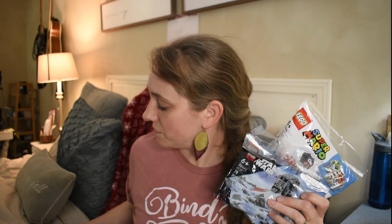I have options. I really love to put these in stockings because we usually take a break between stockings and presents and like eat breakfast and take care of our animals and do all of that kind of thing. And so this gives them something to do, something fun. It's exciting. It's new. They get to open it and put it together and play with it. So it kind of bridges that gap.